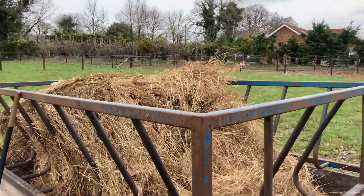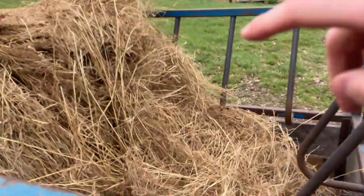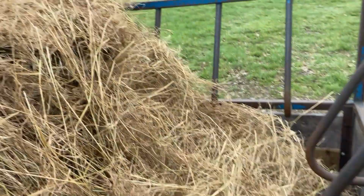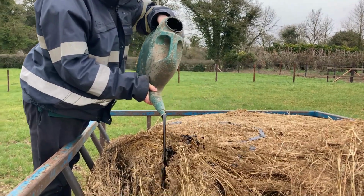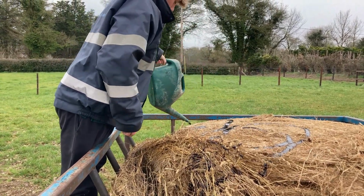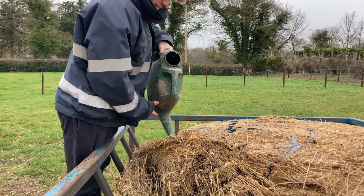Here we go. So we've spread the bale around a little bit. Basically just taken a few layers off to make it easier for the cattle. The other side.